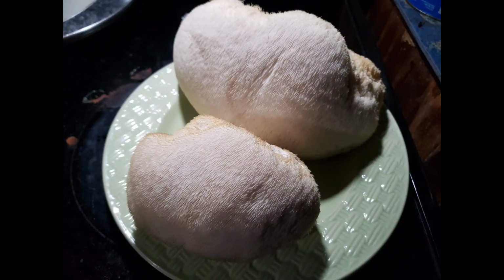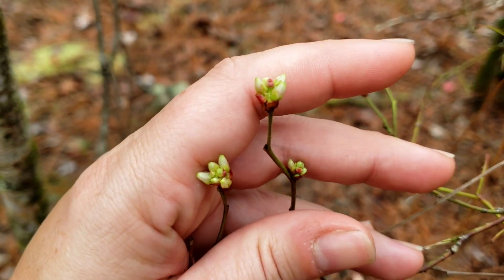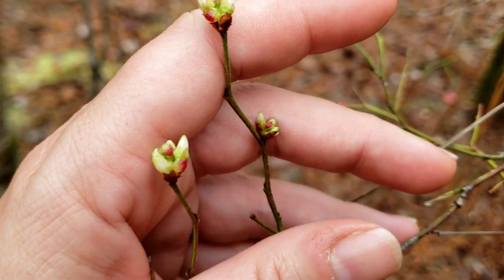We did recently actually find two really good sized lion's mane mushrooms that we cooked up and ate. I told you about one recipe I used them in one of my most recent videos. It's like we have some buds forming on this tree. Not really sure what it is.